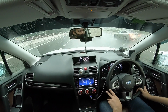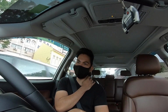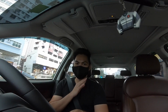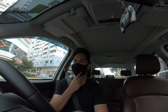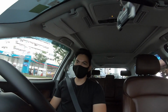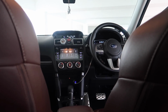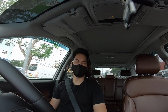Also, another downside of the Forester is, I think, the road noise. It's actually way better than the previous gen Forester, the SH Forester, but sometimes when you drive at higher speeds, you do hear it. It's not a deal breaker, but in my experience, if you drive above maybe 160, then you will start to really hear the wind noise and road noise. Anything below that, it's perfectly fine. It's not like a super quiet S-Class kind of ride, but for a Subaru, for a Japanese car, I think it's really quite good.